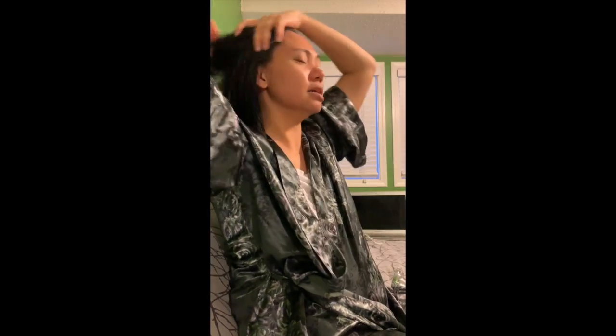So because usually when I go to work, I always curl my hair, especially when my hair is like this. Kapag super straight siya, parang wala siyang style. And every time I do curl my hair, everyone says, "Oh, I like your hair. How did you do your hair like that?" I don't have a curling iron, but I use a flat iron, straightening iron.